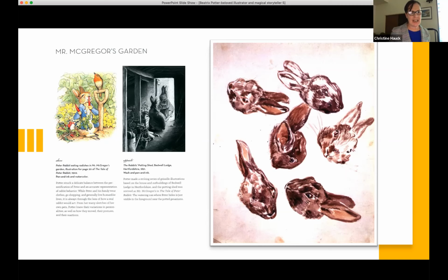It says below this illustration, which is grisaille, which is in the middle here, potting shed, Bedwell Lodge, Hertfordshire, 1891. This is done far, far in advance of her actually developing the illustration for The Tale of Peter Rabbit. So it says Potter made a striking series of grisaille. This is called grisaille, this sketch, this illustration. It's based on the house and outbuildings of Bedwell Lodge in Hertfordshire, and the potting shed was revived in Mr. McGregor's in The Tale of Peter Rabbit.